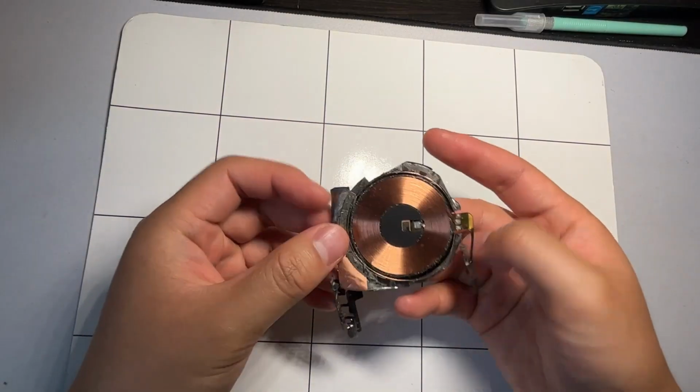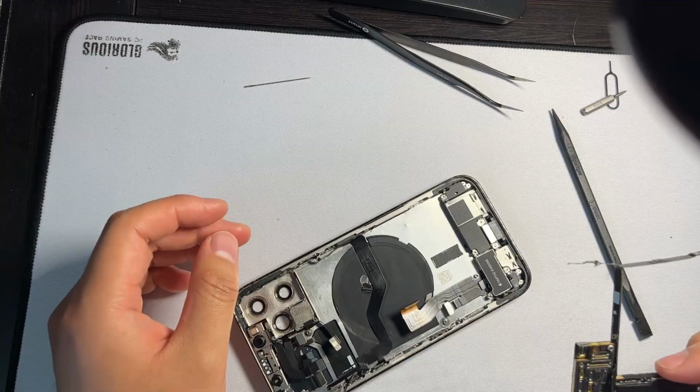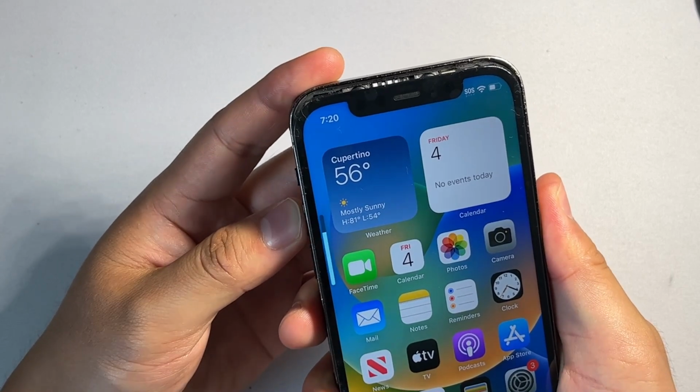So the first one was the wireless charger. If you guys never fixed an iPhone 12 Pro before, the wireless charger is connected to every single button on the iPhone. So the wireless charger is connected to the volume, the power, the ringer. All these components are on one assembly, meaning that if I wanted to change the wireless charger, I needed to change the buttons. Ordering the assembly, putting it on, the wireless charger was now working fine, but the volume buttons were now broken, or the top button was broken, meaning that we had a defective part.